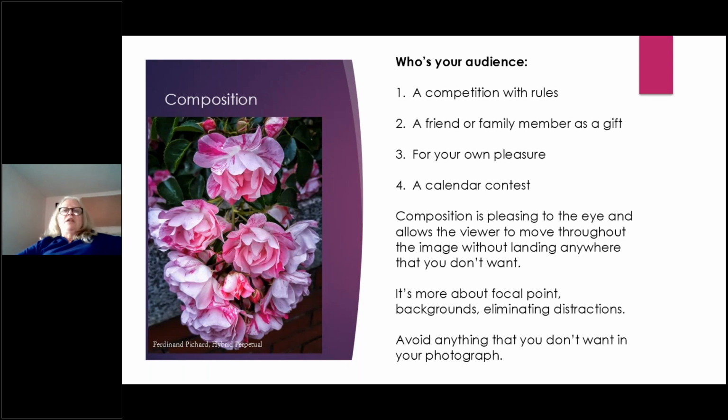So, who is your audience? I really want you to remember this. If it's a competition with rules, then follow the rules. For camera club, any other kind of competition, and the digital ARS digital competition, I suggest everybody needs to enter. It's a really great show. And then hopefully more and more rose shows in photography are going to be around the country, including at our national show in September.